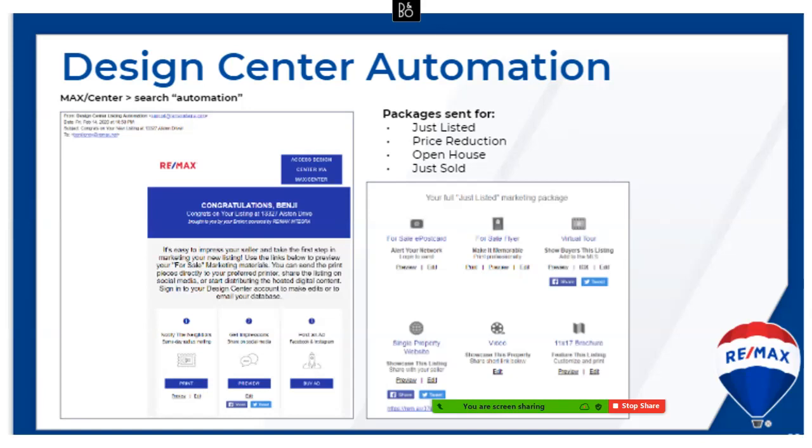If you were doing open houses, and this could include virtual, you would just edit the text and let people know that it's a Zoom link, et cetera. But when you enter an open house in the MLS, the automation system once again will send you an email overnight and give you editable advertising pieces so you can send that out to your sphere of influence, your database, whoever you know might be looking in that region, who might want to attend, et cetera.